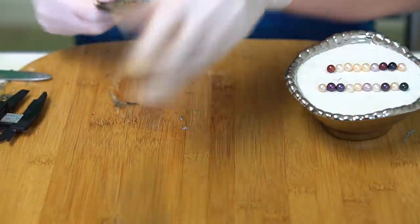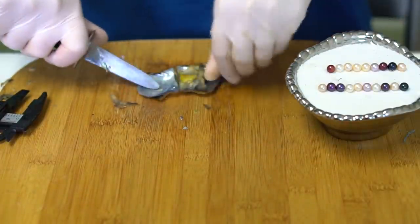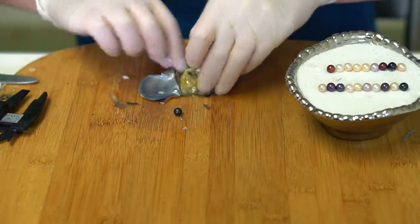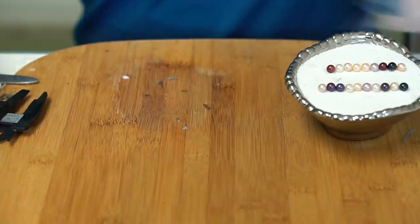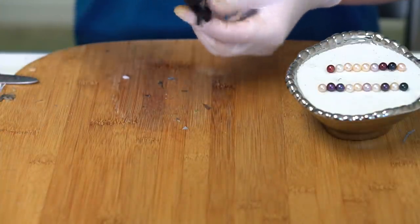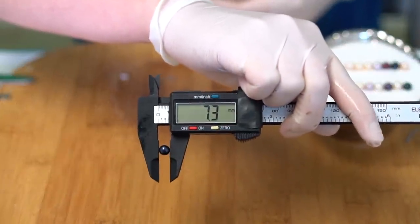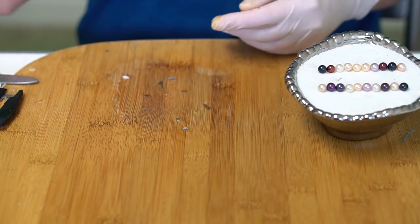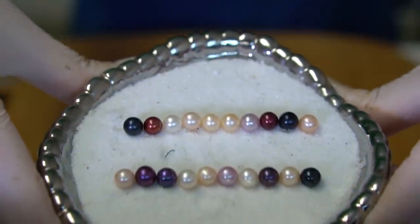And number 20 is a really dark blue, blackish blue. 7.3. Congratulations to Angie.